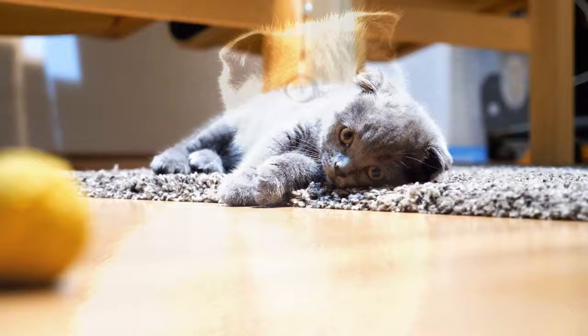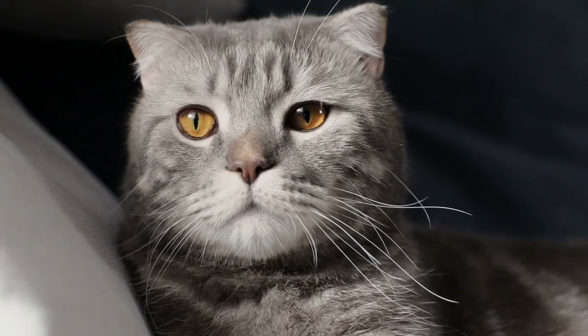Owning a Scottish Fold requires providing ample scratching surfaces to prevent claw damage due to their playful nature, and regular ear cleaning is essential to prevent infections.